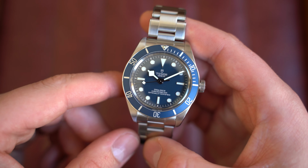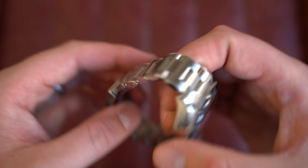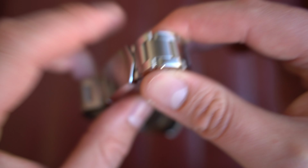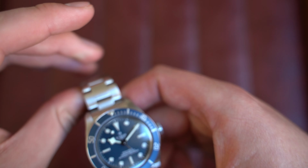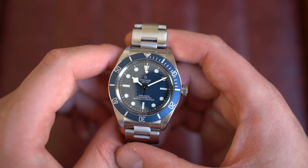Now this one's from August 2022, it does come with its box, paperwork, spare links as you'd expect, and it is in good condition. There are a couple of hairline scratches here and there, you've still got a sticker on the case back, but overall very, very nice condition. You can't really go wrong with this one at all, especially if you're looking for a big saving on retail, you're going to get that right here.